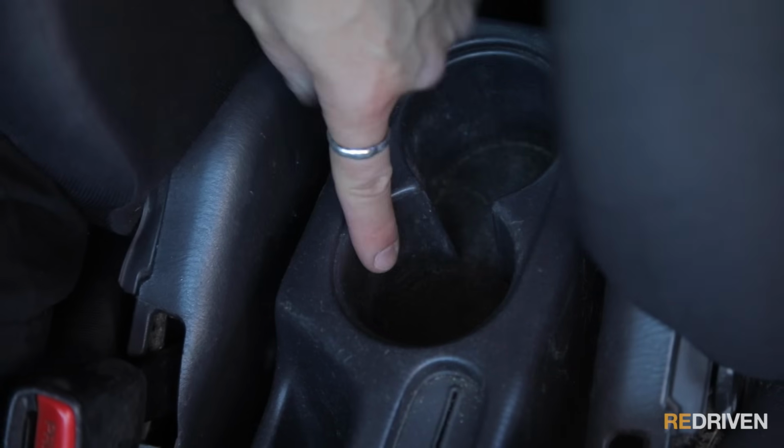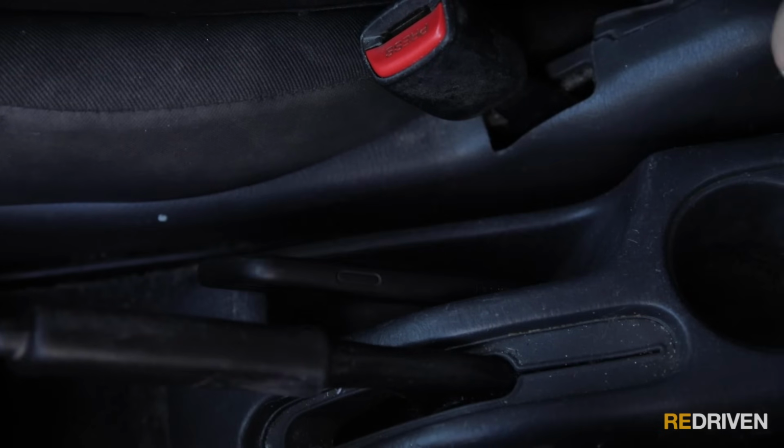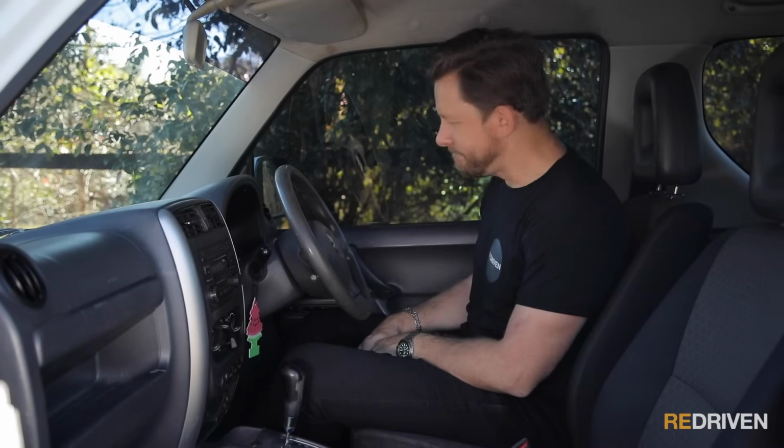There's another spot up here above the good sized glove box. There are 3 cup holders. There's another spot down here, which is pretty good for a phone. So it's pretty good for practicality for such a tiny little truck. It's good.